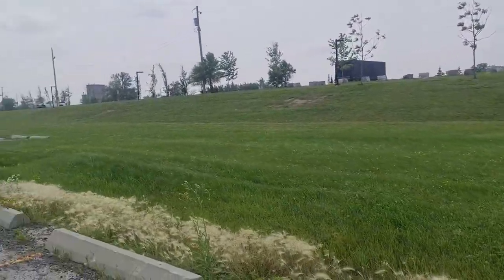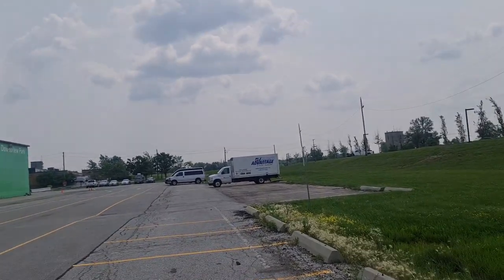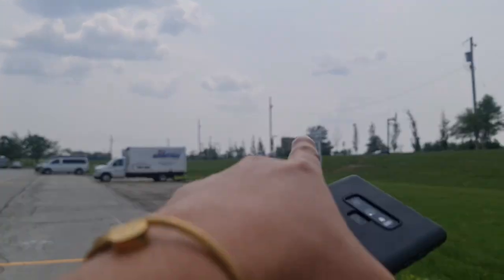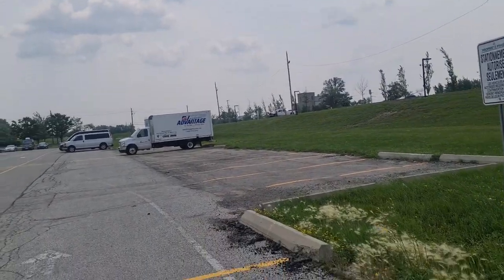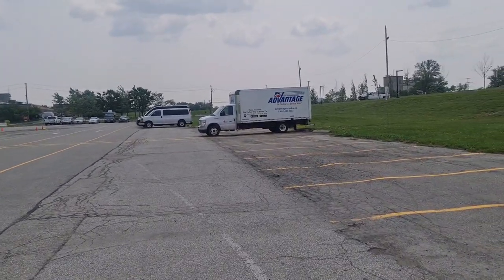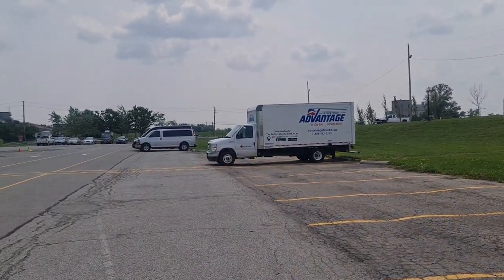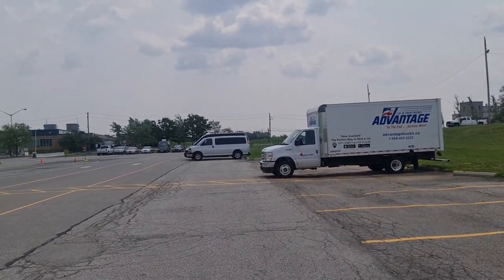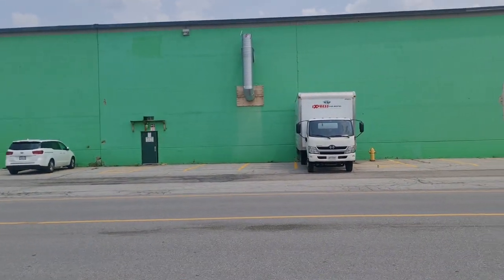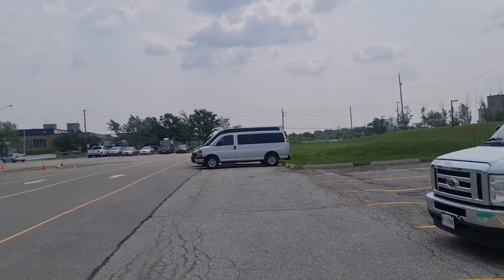So, might take me about 20 more minutes to get there. I think they would be on that side. That side, on that side, yeah. But I'm still leaving this Downsview Park Farmers Market. It's quite big actually. It's almost 500 meters long.